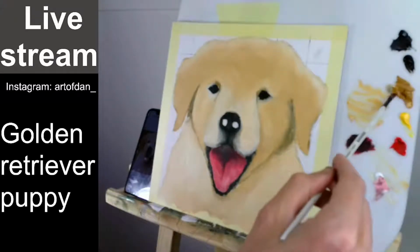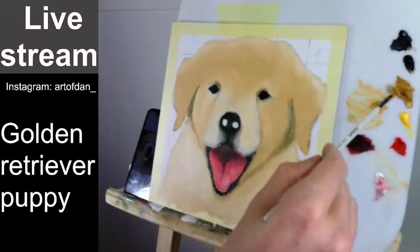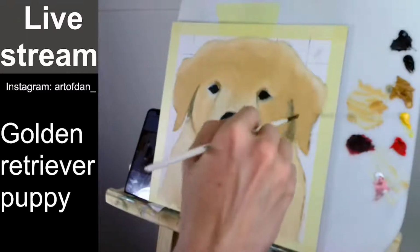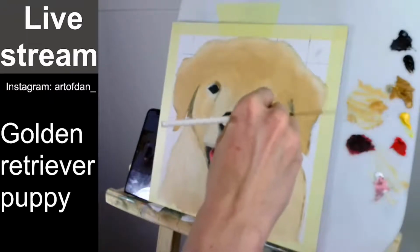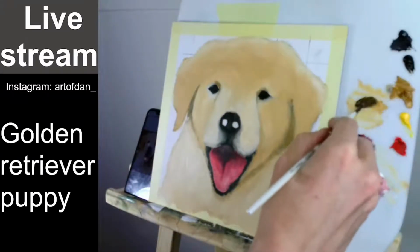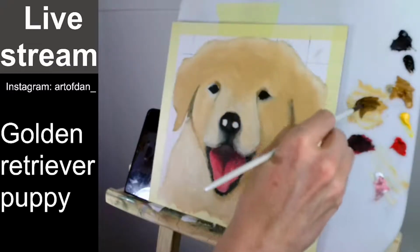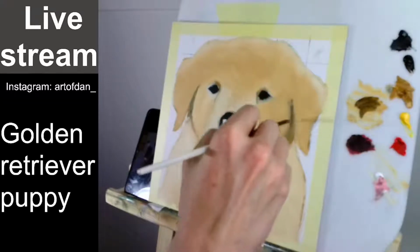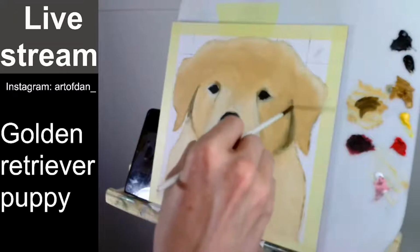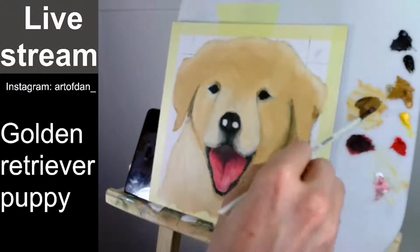So let's work a little bit with our fur. Just some areas. Okay, let's add a little bit Vandyke brown and mix it with raw sienna, because I want to show deepness here. This area, because here is also ear. Also can draw some dark fur areas.